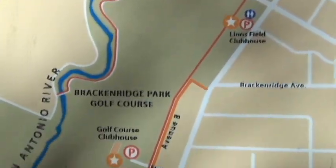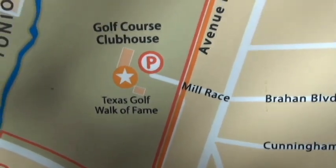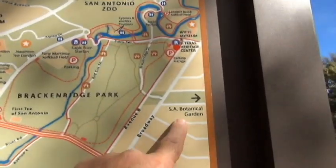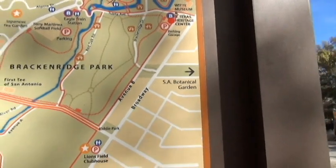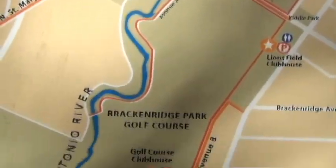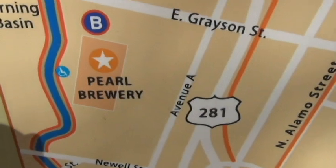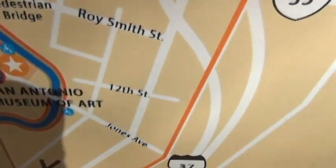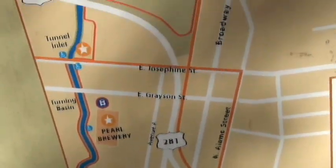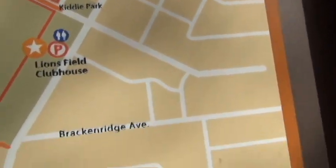There is also a full golf course down here, which includes the Texas Golf Hall of Fame, if you're interested in that. There are other things in the area. You can also see the Botanical Gardens and the Alamo Sports Stadium. And then down here is the Pearl Beer Brewery and the San Antonio Museum of Art. So there are other entertaining things around the park, and this Broadway is a major street lined with stores.